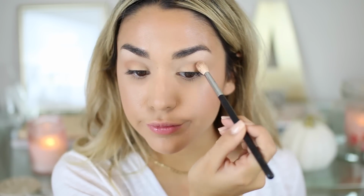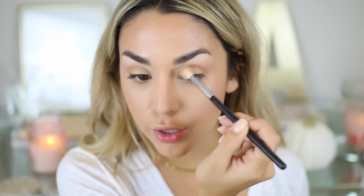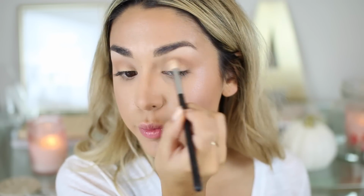Then I'm going to go in with just a big fluffy blending brush and this peachy matte light brown and just run that through my crease. Just super simple. I just want kind of like a quick, easy eye. Run that through your crease and then bring it up towards the brow bone, focusing on that outer corner there. And that's all you got to do. Quick, easy eye look. But these Jouer colors really blend well. They last all day. They don't crease or anything.